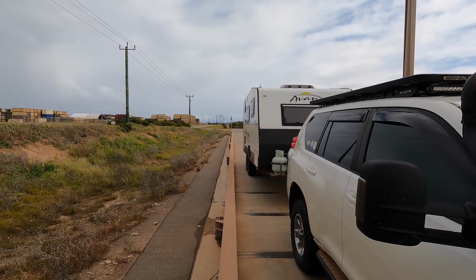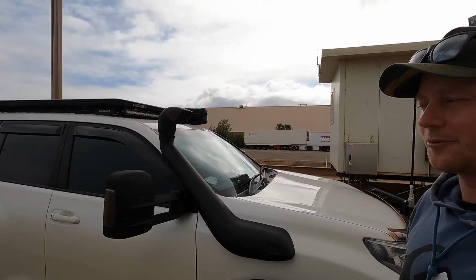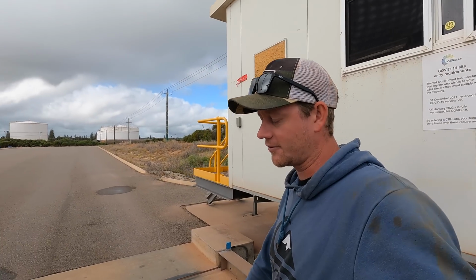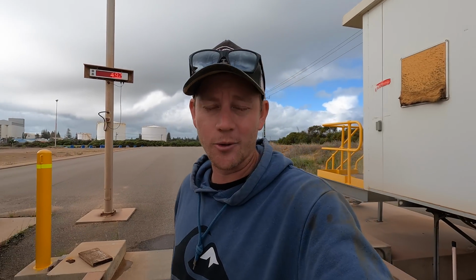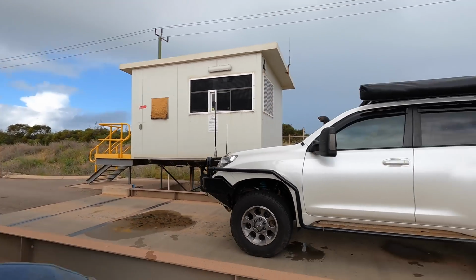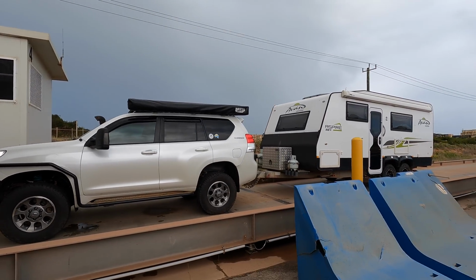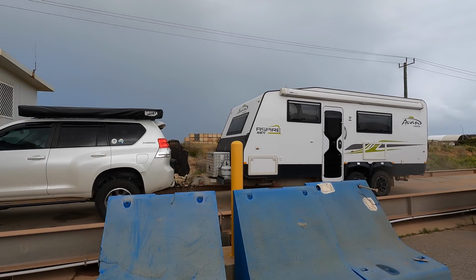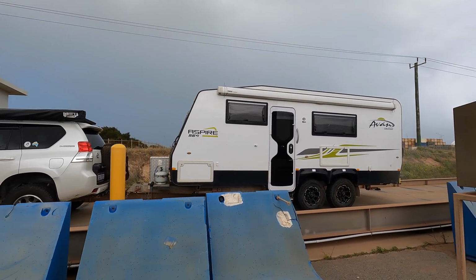500 kilos, I believe, you can put in the caravan. I don't even think we're going to get anywhere near that, but that is a load off my mind. We can fill the fridge, freezer, all our clothes, all our gear. It's bloody top notch. Still not sitting that flat, but like I say, I've got the drop hitch on its way, so happy days.